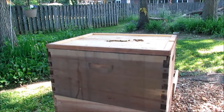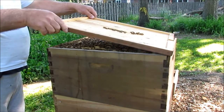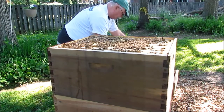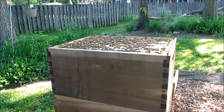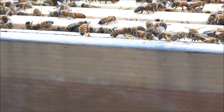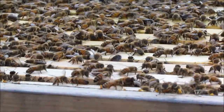Alright, I'm going to take the inner cover off here. I'm sure they're not going to like that, but they've got it kind of locked in here a little bit. Oh yeah, busy, busy, busy. Wow. Yeah, there's a lot of bees on the top of the box. Oh boy, it's a little different than before.